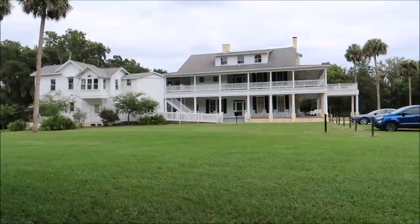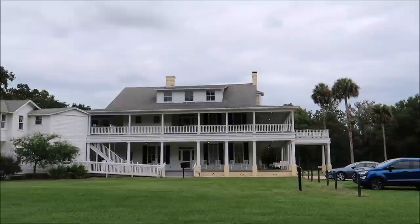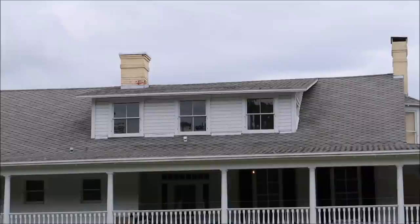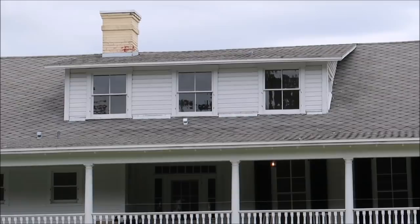I would have to be a millionaire to own the house outright. Look at the window to the right at the top, on the left-hand side of the right-hand window. Is there something there? I thought I seen something. Let me know if you guys see anything.